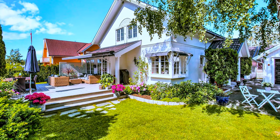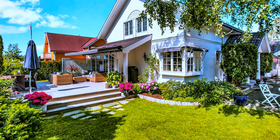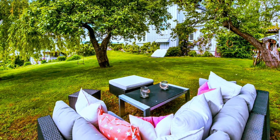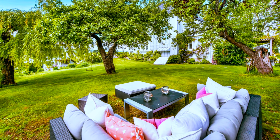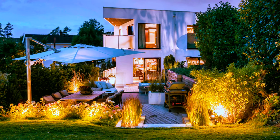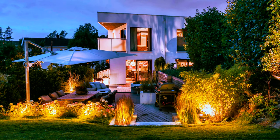Traditional home backyard with a manicured small garden and beautiful patio. Another superb backyard with lawn, large trees and comfortable sitting area. Modern home with beautiful backyard seen during the night.